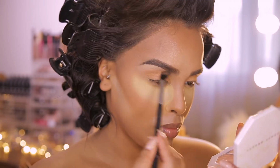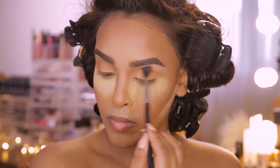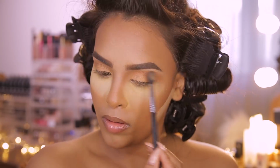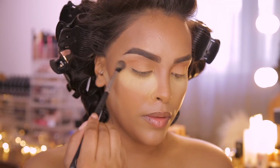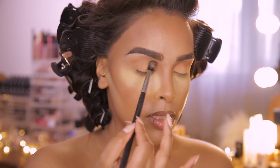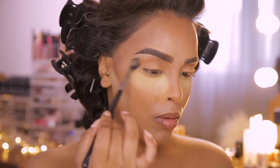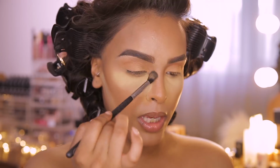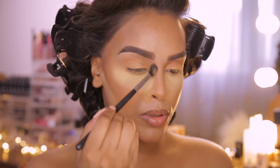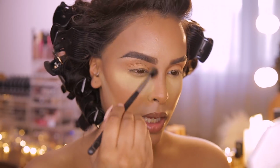So next I'm going to be going in to this more warm toned brown, just using a fluffy brush, and I'm going to pop this into my crease to smoke that lid colour out. Okay, so one trick that I do have is not only do I like to blend the colour up and smoke it out and take it out into more of like kind of like a wing shape, but I also like to take it all the way in to go with your nose contour. I feel like it just kind of ties everything in.